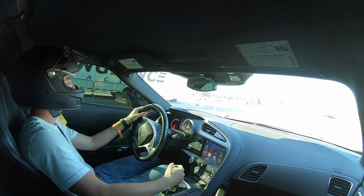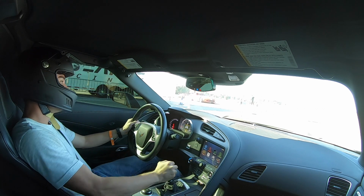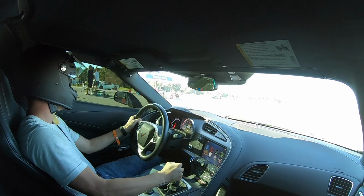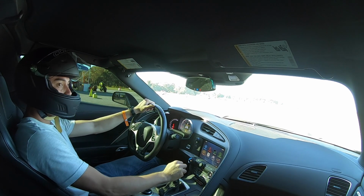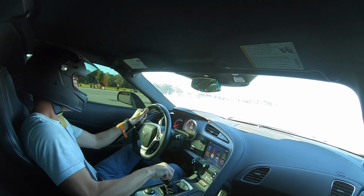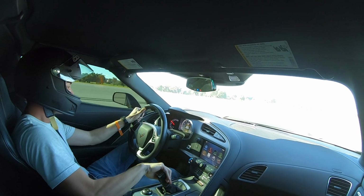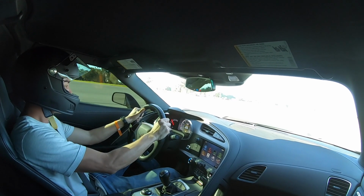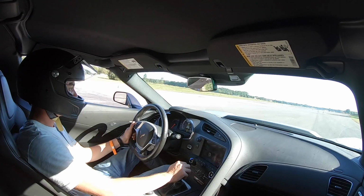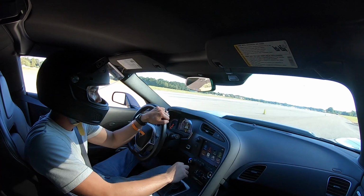Guys, this is race number 6. Cooled off, it's about 170 degrees now, so let's see if we can get a clean run. It broke up 1 or 2 times, but overall it ran pretty smooth.